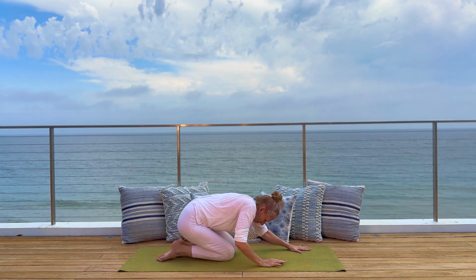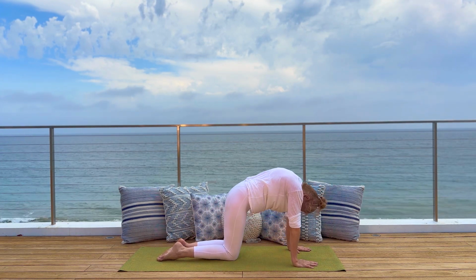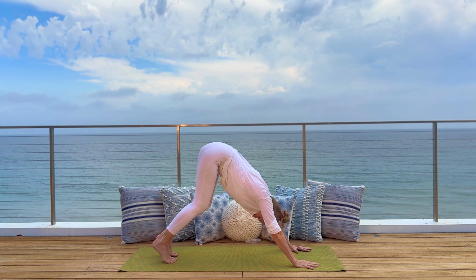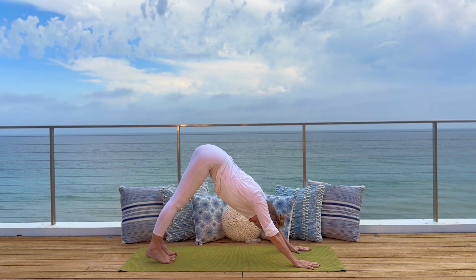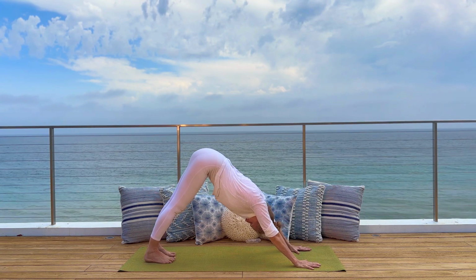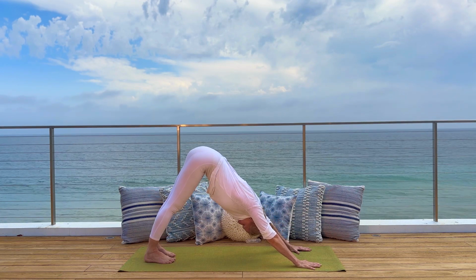And then we come up, and then exhale, round your back again. Take your toes under, lift it up so the sit bones come to the highest point, ribs up, belly up. So knees could be bent or straight. And then straighten your leg if you can and bring your heels down. Spread your fingers and toes, broaden your shoulders. Inhale, exhale, press to the floor.